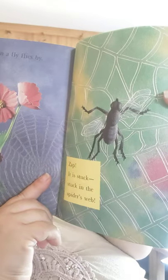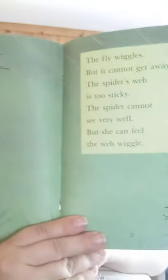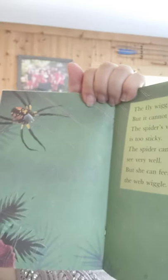It is stuck in the spider's web. The fly wiggles. It cannot get away. The spider's web is too sticky. So there's the fly right there, stuck. There's the spider coming down. The spider cannot see very well, but she can feel the web wiggle.